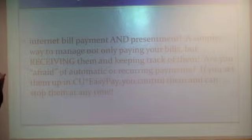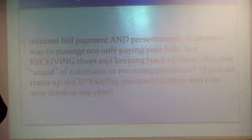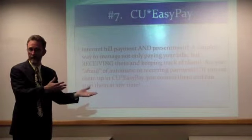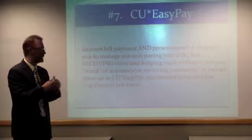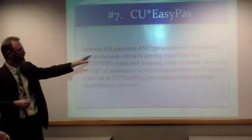This is where you can do that. You can control when you send stuff to people without having to write a check. You can set up a recurring payment. In other words, it's the 5th of every month you want to send your house payment. Fine. You can stop it anytime you want to too, right? Because you were the one who started it. You don't even have to contact your house payment provider because you're in control. Sioux Easy Pay gives you the ability to do that. You control it. Now, what does bill presentment mean?